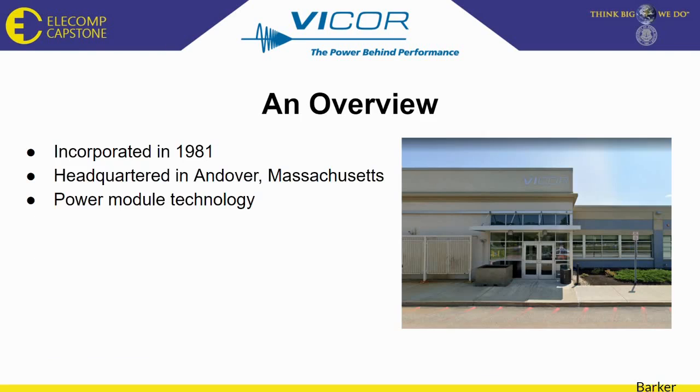The company behind this project is Vicor, a Massachusetts-based company incorporated in 1981. Vicor is a leading global power and power module technology company, selling their products to the power systems market, high-performance computing, telecommunications, transportation, defense, and many more fields throughout the world.